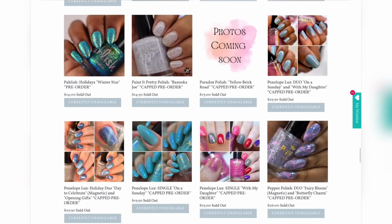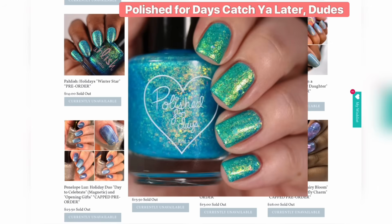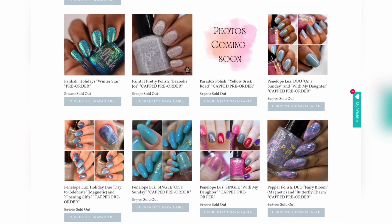And okay, from here there's definitely some pretty shades that are standing out. I mean, the polish looks beautiful, but also familiar to maybe a KB Shimmer or maybe even Polish for Days. I think the one that I'm thinking of was called Catch You Later Dudes, and that I think had a stronger flaky, but it's a similar kind of color and vibe, you know. So we've seen it before, we probably will see it again.